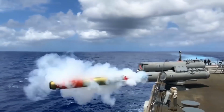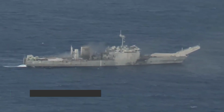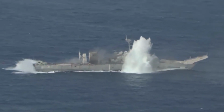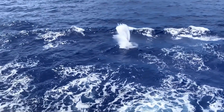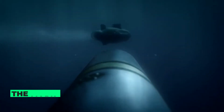Torpedoes of the United States Navy are another offensive weapon that opposing ships must contend with. Torpex torpedoes are often used in surface warships because they are 50% more lethal than TNT. Torpex is an acronym for Torpedo Explosive, and surface boats are equipped with torpedoes of Mark 54. The Mark 54 can destroy submarines up to 10,000 yards away.